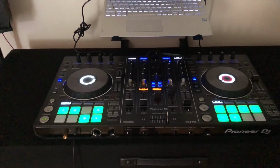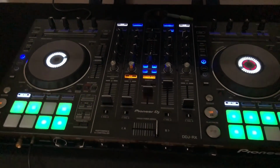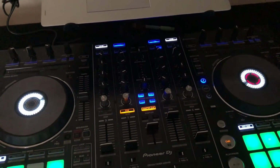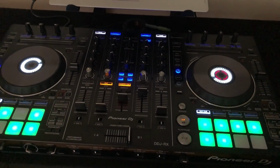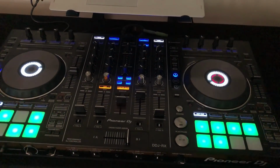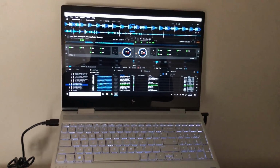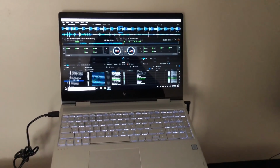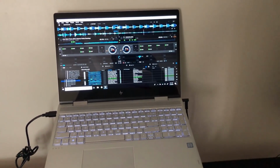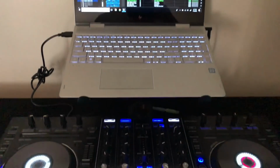We have my DJ stuff here. This is a Pioneer DDJ RX controller. It's a 4-channel mixer. It has a lot of effects. It's really nice. I like it. It's not anything really professional, but it does have a lot of features. And it's hooked up to an HP Envy laptop that's running Rekordbox for the software to control, load the music and stuff like that. And I like to mix a little bit of house music, hip-hop music, stuff like that.